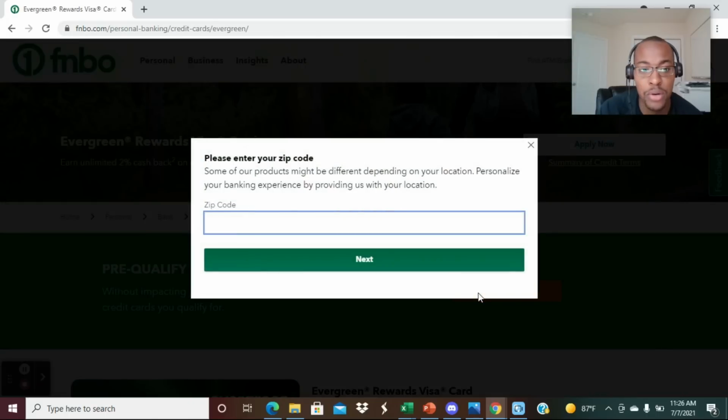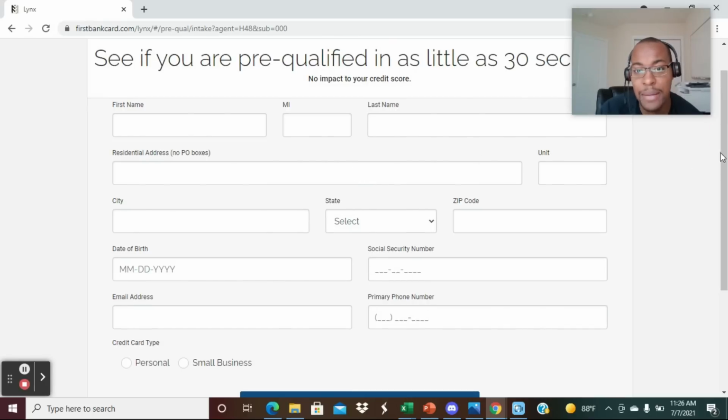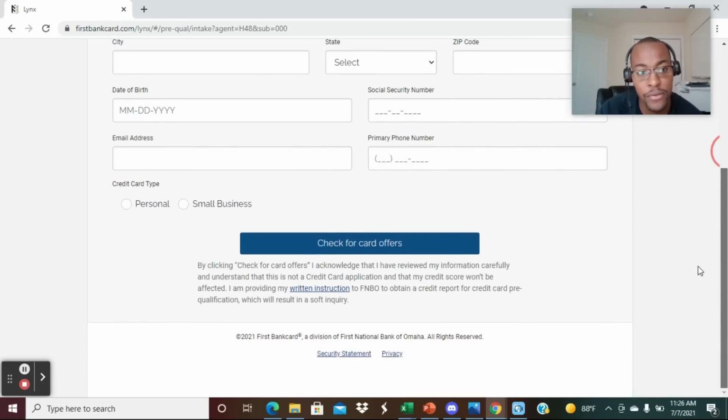So I'm actually going to walk through the pre-qualification. You just hit this button right here. It'll ask you what your zip code is, so you just enter in your zip code. On the next page, you can enter in your information and can get a pre-qualification in as little as 30 seconds with absolutely no impact to your credit score. And this is very basic, just first name, last name, your address, your city, state, zip, date of birth, as well as social security number. You enter your email and phone number.